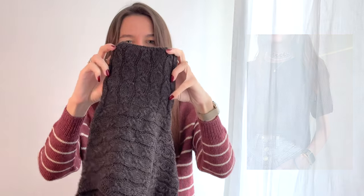There is a lot of cables going on over here. I like how it looks on shoulders, on sleeves, and I enjoy wearing it, especially with high-waisted jeans, when you can tuck it. And you can see this on my Instagram as well.